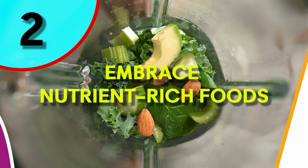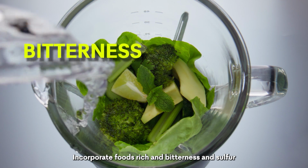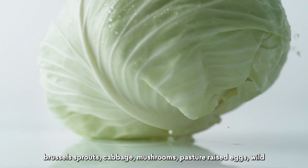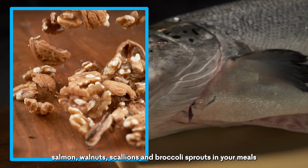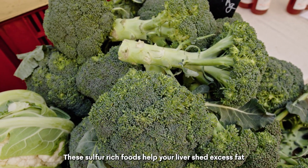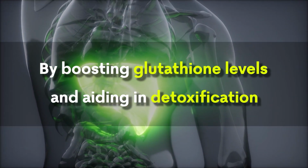Number 2. Embrace nutrient-rich foods. Incorporate foods rich in bitterness and sulfur. Include leafy greens, artichokes, radishes, broccoli, Brussels sprouts, cabbage, mushrooms, pasture-raised eggs, wild salmon, walnuts, scallions, and broccoli sprouts in your meals. These sulfur-rich foods help your liver shed excess fat by boosting glutathione levels and aiding in detoxification.